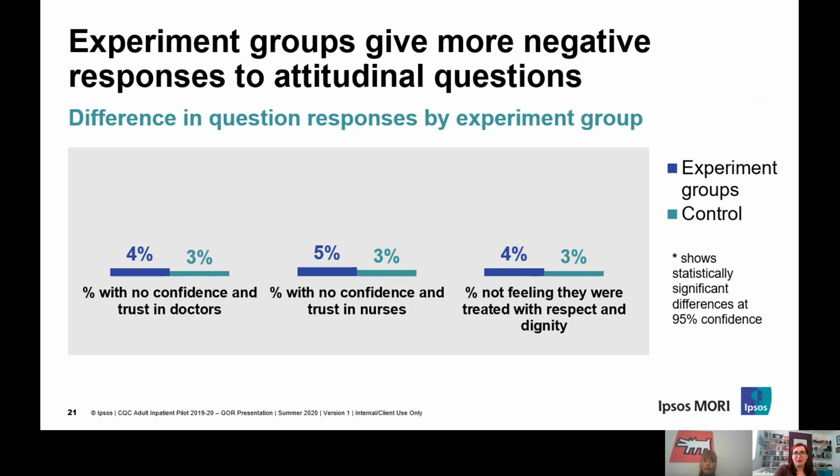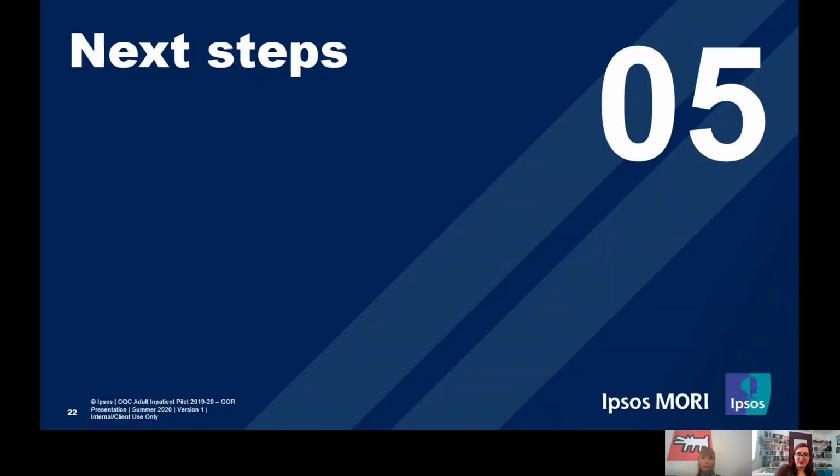So experiment groups gave more negative responses to attitudinal questions across the board. You start seeing increases in things like people saying they've got no confidence and trust in doctors or nurses who treated them. They didn't feel they were treated with respect and dignity. And as I said, that wasn't controlled for with weighting. So that does suggest that trends would be broken when moving to this mixed methods.